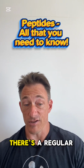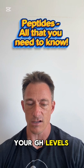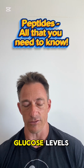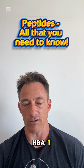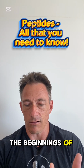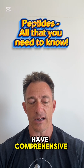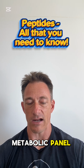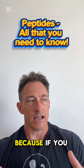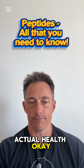So now there's regular testing that you need to do for these. For the IGF-1s, you have to do your GH levels. You have to do things like fasting insulin and glucose because they can affect your blood glucose levels. You have to do your HbA1c because you may have higher blood glucose levels, in which case you're going to have the beginnings of insulin resistance and higher total blood sugar. And you have to do a comprehensive metabolic panel: liver and kidney markers, glucose, electrolytes, and general health, because if you are affecting your insulin resistance, you're affecting your actual health, okay?